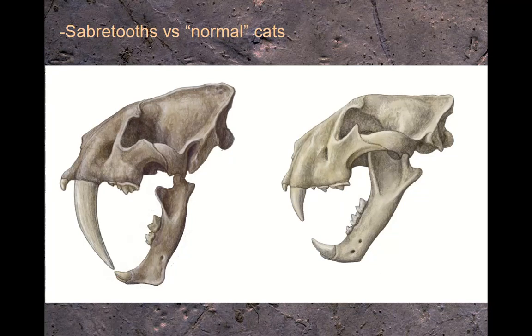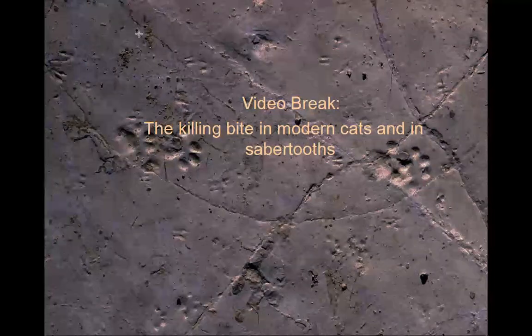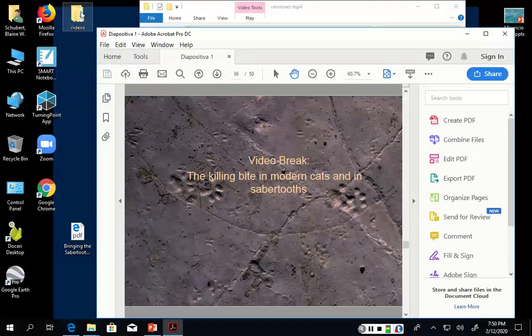So what is really happening is that the whole head is going to sink the canines into the flesh of prey. And when that initial sinking has taken place, the muscles of the mandible can close the mouth, close the jaw, in a more classical way like modern cats do. So again, I think this is going to be more clear if we explain it with a video.